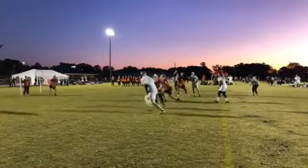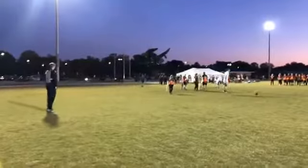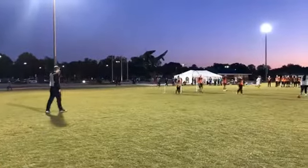Nice tackle. 13 was beat and continued the tackle. There is an arm pass up, gets the shot up before the beat. That's going to be a goal for Maryland.